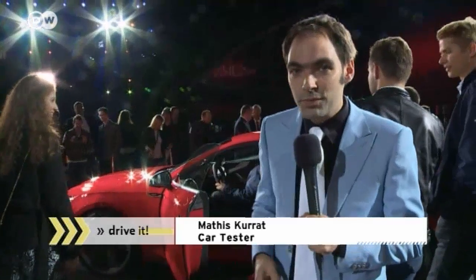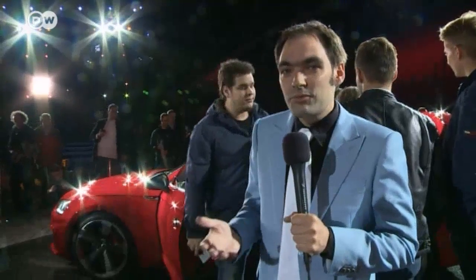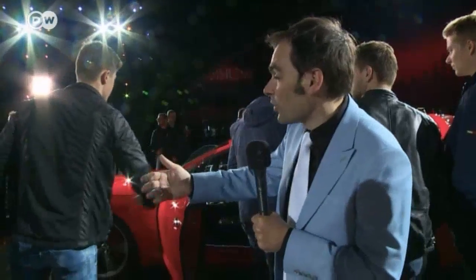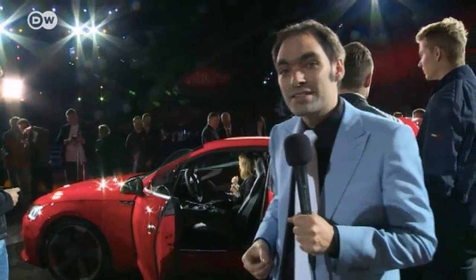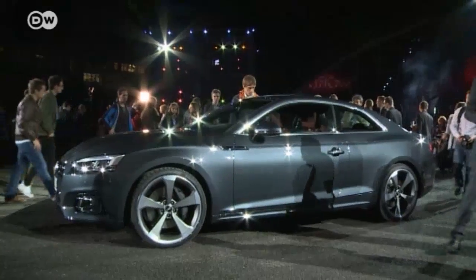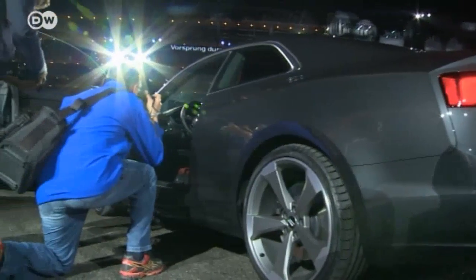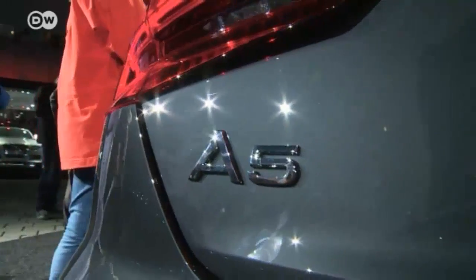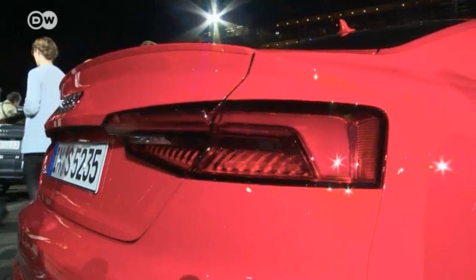Automotive journalist Matis Kurat notes that coupés aren't as practical as sedans, station wagons, or SUVs, but are still almost as popular as convertibles, as shown by the favorable response of the guests gathered here. More than 200,000 first-generation A5s were sold in the last 10 years. The developers have reduced the weight of the second generation by up to 60 kilograms and have made significant changes to the aerodynamics.